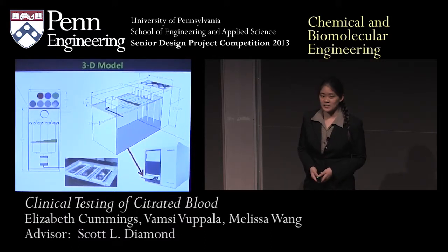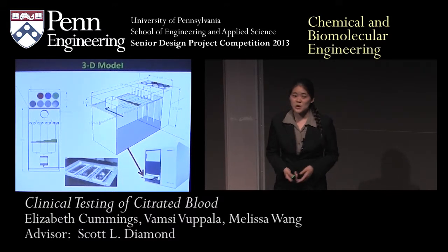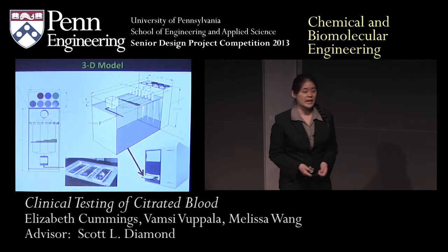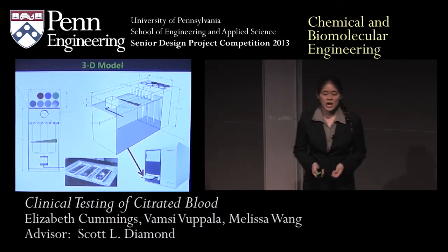Here you can see a 3D model of the micro-MCA. On the left is the top view, and on the right is an isometric view, with the sides transparent so you can see the internal parts of our device. The micro-MCA is made up of a microfluidic chip that is mounted on top of a plastic cartridge.